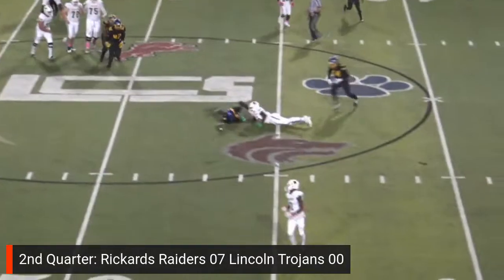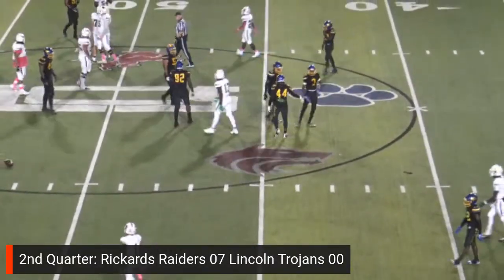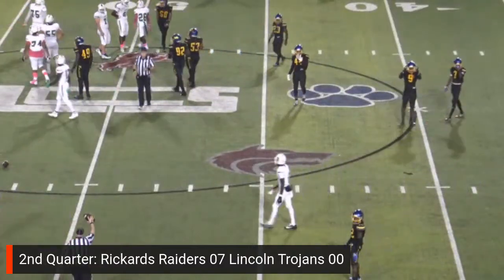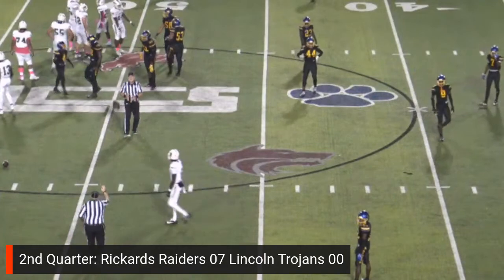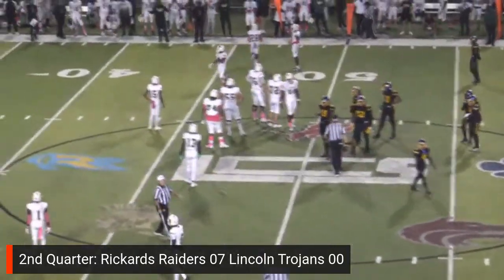Christian Sims back. I was waiting to see if there was a call. There wasn't one. He closed quickly and knocked that pass away. They identified that on the film. Way to retain what you learned in practice and bring it to the game.